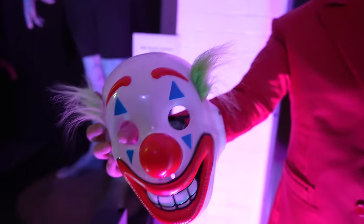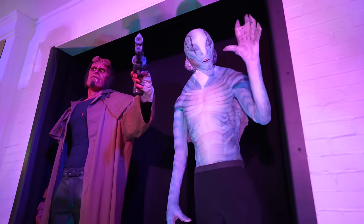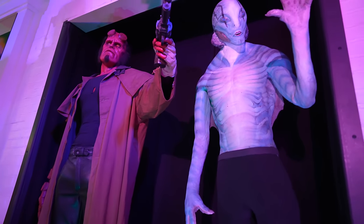This is another Doug Jones costume. That's Abe Sapien, who's Hellboy's sidekick. And then this is Ron Perlman's life cast in makeup, as Hellboy, with his entire costume and his gun.